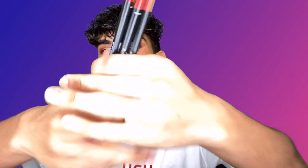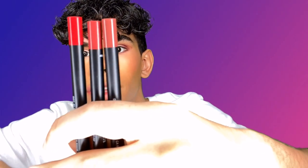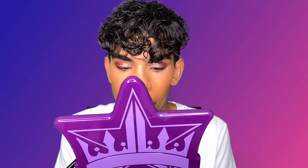Ooh. So we got three colors in here. They're pretty deep, but I think I'm gonna go with the one in the middle. And I'm gonna use that guy to line my lips. Oh, they are really smooth. I'm just gonna finish off the center with a Bobbi Brown Luxe Lip Color in the color Rose.